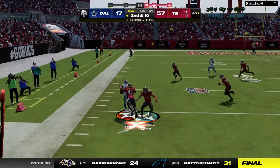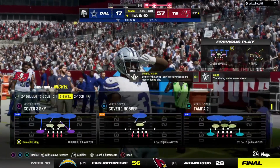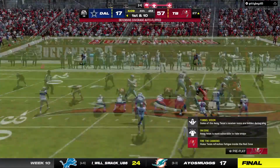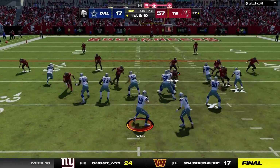Meanwhile, the throw here is complete. And this is going to lead to another first down as the tackle's made at the Bucs' 27-yard line. 19 yards there on the catch and run. Fourth quarter, certainly not enough time for a comeback, but nice to see them making use of the time remaining to try and make this one a little more respectable.